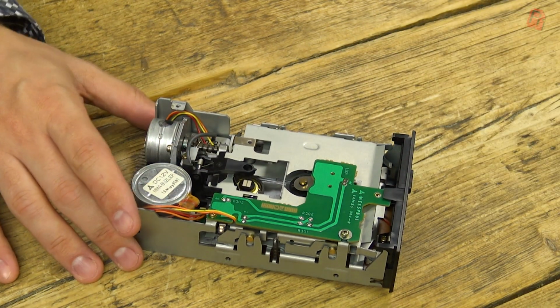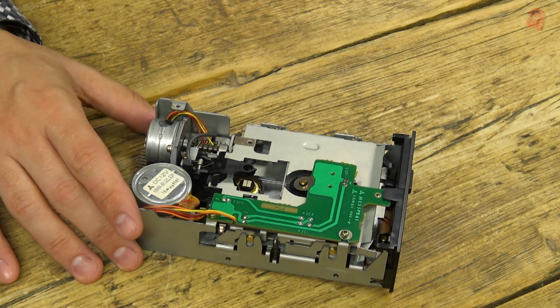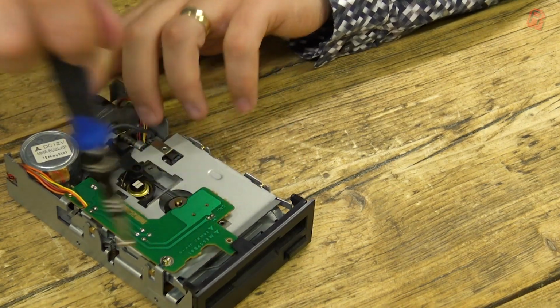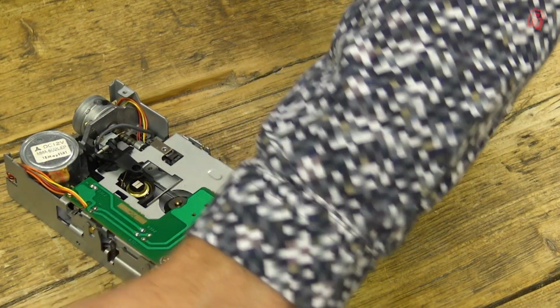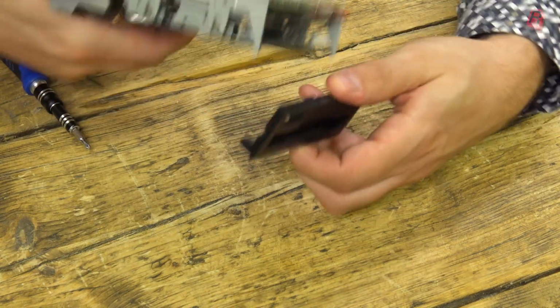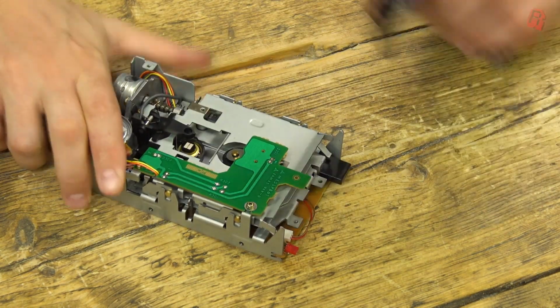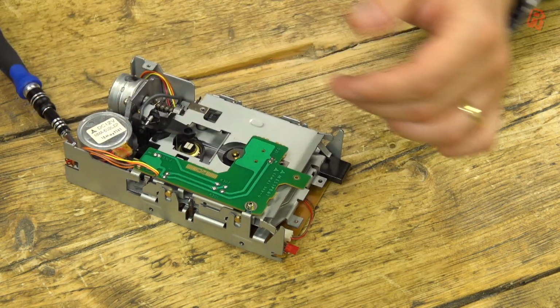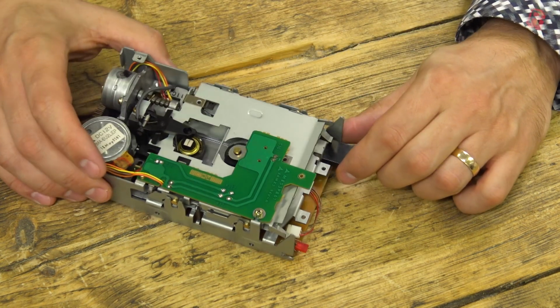This drive's really clean and looks like it's probably only been used once or twice in its lifetime, but we'll service it anyway. Next we need to remove the 2 screws that go into the bottom of the front bezel. When these are taken out you can take off the front bezel, but do bear in mind that the PCB on the top needs to go into the groove at the top to reinforce the bezel on reassembly.